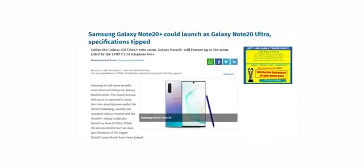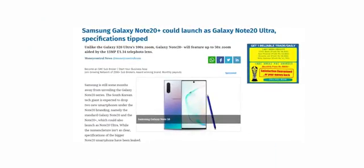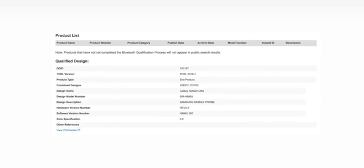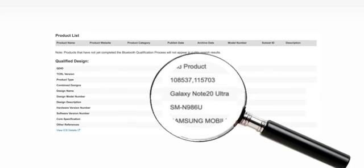A rumor had suggested last month that Samsung may not release an Ultra version of the Galaxy Note 20 and instead there would be only Note 20 and Note 20 Plus. But surprisingly, there's now evidence pointing to the existence of the Galaxy Note 20 Ultra. The evidence comes from a Bluetooth certification that clearly mentions the name the Galaxy Note 20 Ultra.